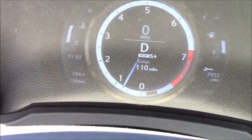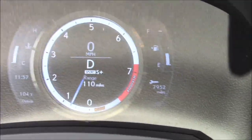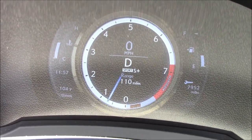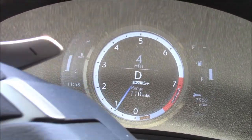Come on, Lexus. All the engineering you put on this car, you can't design a gauge cluster we can read in the sun. I'm going to get in trouble for saying that. I'll get a nasty email from Lexus, but hey, it's true.